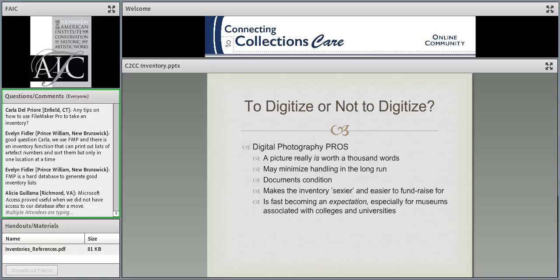Again, at Princeton, the students, for what their parents were paying tuition for, simply expected that, like the library, they should be able to sit in their pajamas in their dorm room at 3 in the morning and browse our collections. And that was not the case. So again, that became the carrot that drove our decision to digitize as we conducted the inventory.